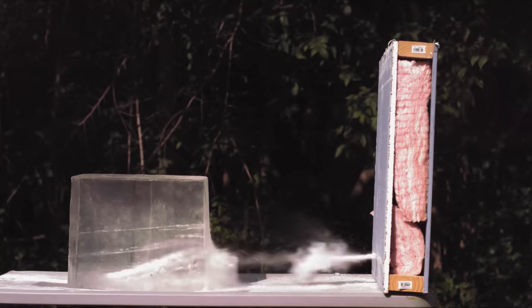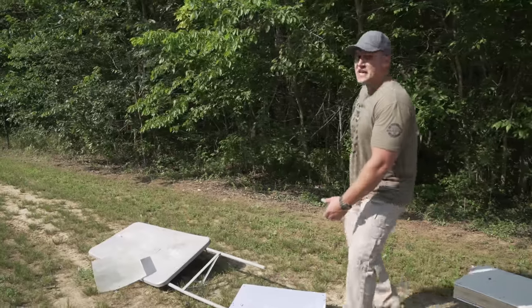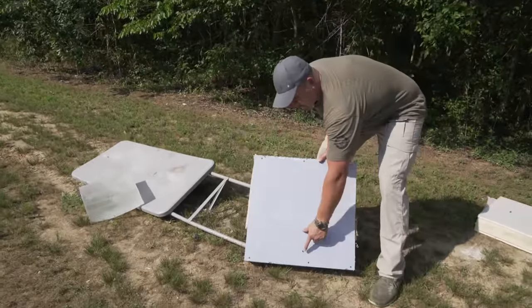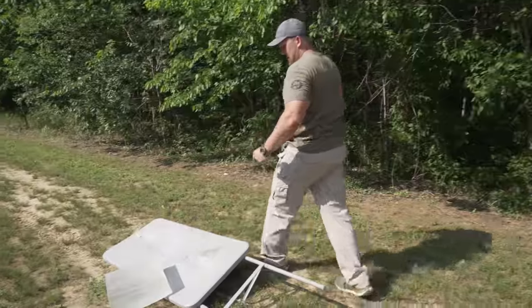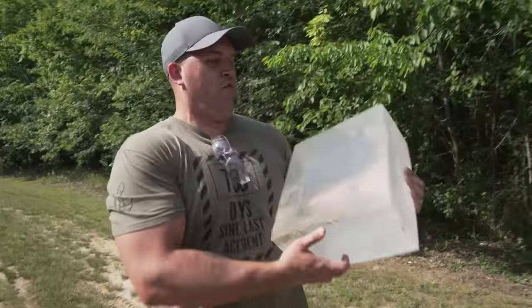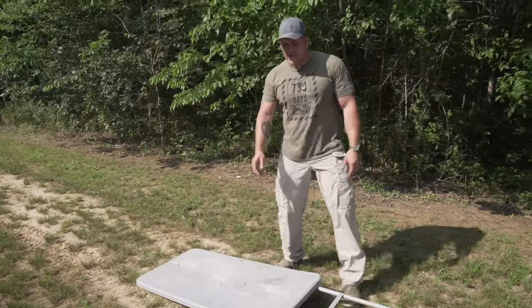Oh! That's a lot of power. Well, I have to say, I'm pretty impressed with that. We have us a hit right there, and then we blew through the back of the drywall. Then it looks like we hit our gel. Ah, oof. Look at that wound channel. That is pretty gnarly. And unfortunately, I was not ready to destroy this table yet.